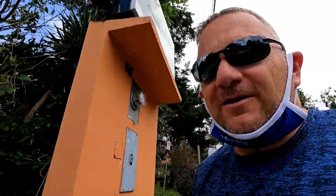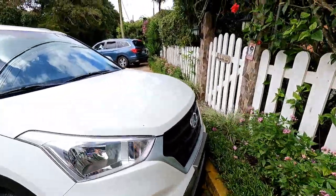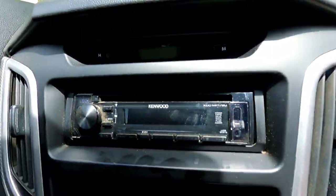So check out our rental car, a Hyundai Creta. This is really weird for a rental car. Check this out. It has a Kenwood radio. No backup camera, no anything, but it definitely paid getting the SIM card at the airport because we were able to use Google Maps to get here. So we're gonna go check in and hopefully we can get in here early and we'll show you the room.